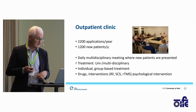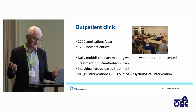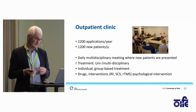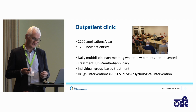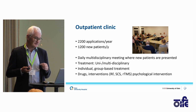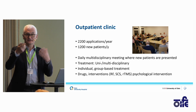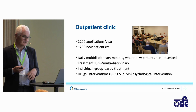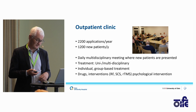So it's individual treatment, it's group-based treatment, and we try to have something on all fields, like drugs, interventions like radiofrequency, spinal cord stimulation, transcranial magnetic stimulation, and psychological interventions like you heard about today, acceptance and commitment therapy, or more individually based cognitive therapy.